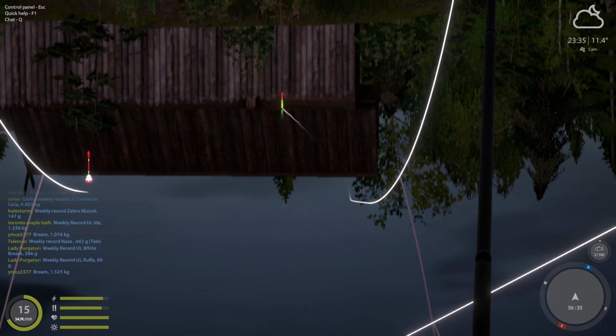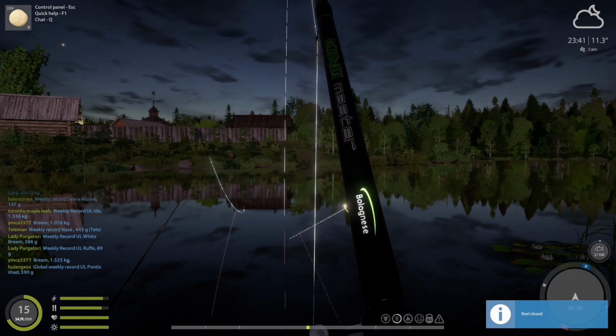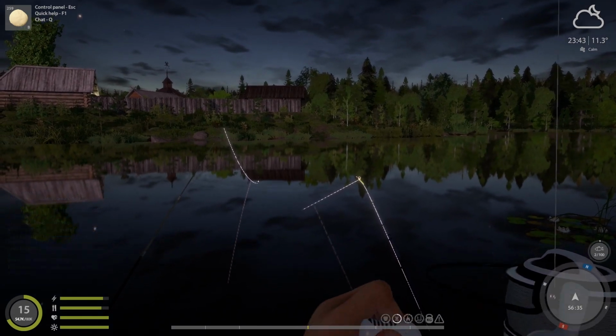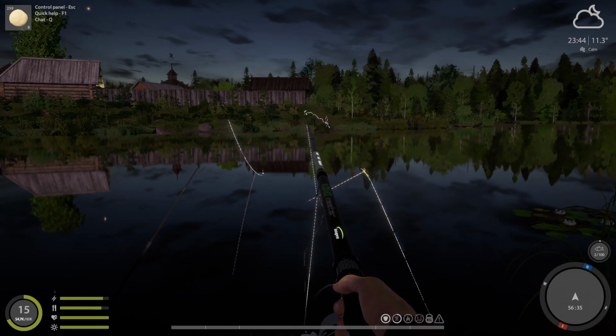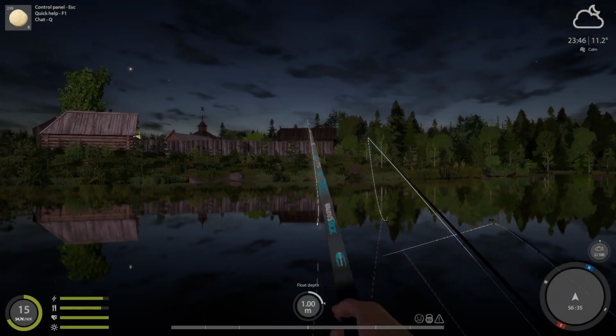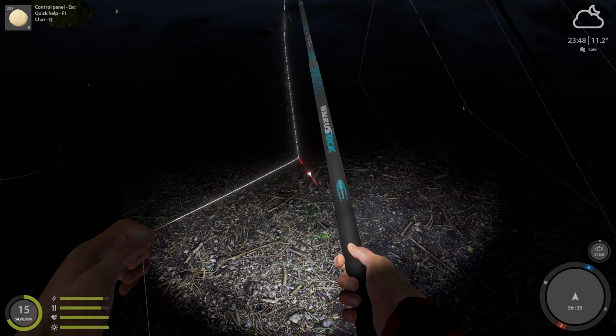A little bit slower than I was hoping for so far. YMCA is definitely on it, though. Messed the bite up here. I'm going to recast this. Let's recast everything to be safe.